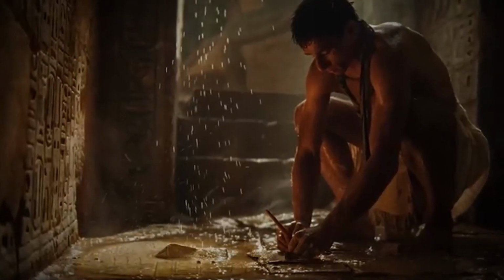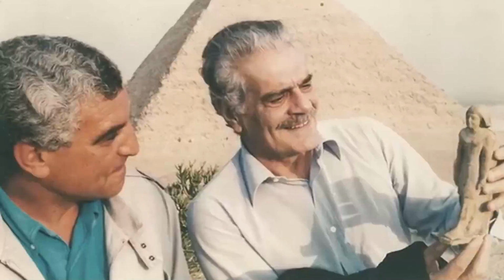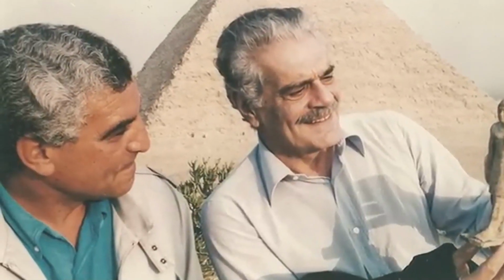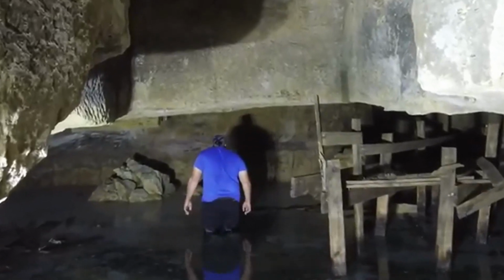Textual evidence from ancient Egyptian religious sources, such as the pyramid texts and the Book of the Dead, provides additional context. These texts describe the landscape of the afterlife, including references to water, boats, and the sarcophagus, elements that find echoes within the Osiris shaft.